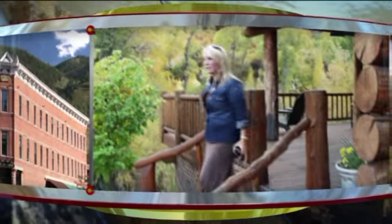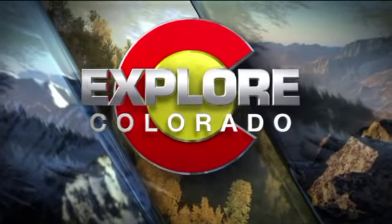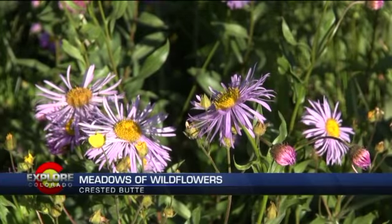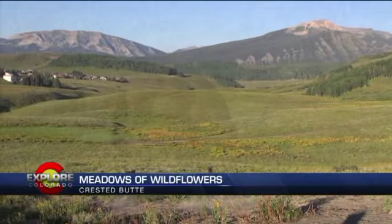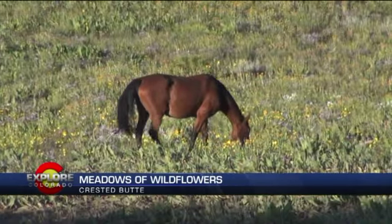Well, we're in the heart of wildflower season, and Crested Butte is called the wildflower capital of Colorado. So we're off to Crested Butte and the surrounding areas to check out the colors as we explore Colorado. If I was a flower growing wild and free. It's picturesque as the horses take an early morning run and graze in the wildflower covered fields.